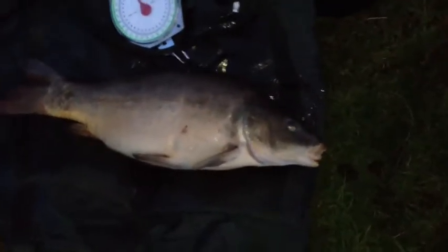So there she is, my friend. I think I've got a PB with that one. That's a 19 pound, my biggest carp ever. Come on. Let's look at the size of the back on that, guys. That is a big fish. Get her back in the water. She can fight another day.